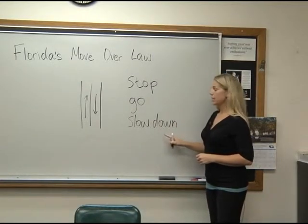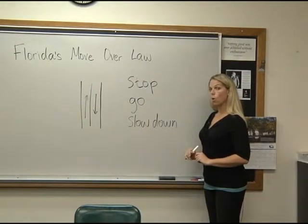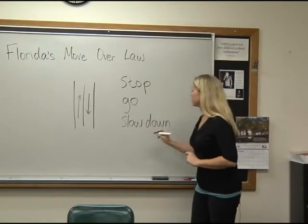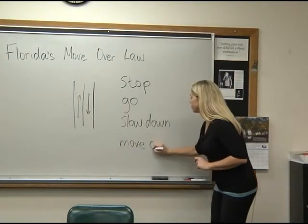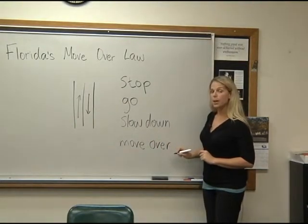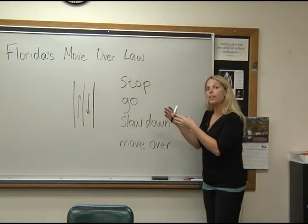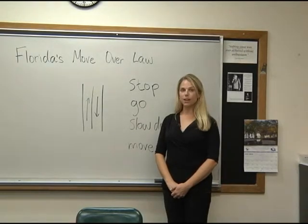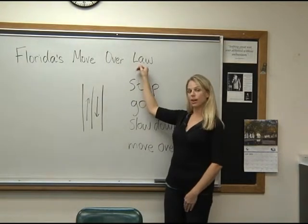Slow down means decrease speed or move slowly. Move over means change lanes or go away from. Now let's look at the law. It is called the Move Over Law.